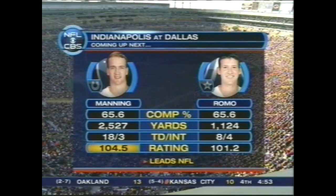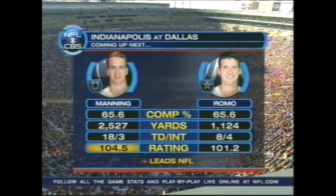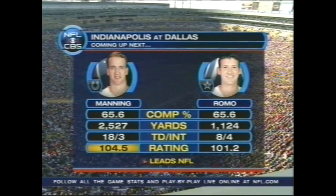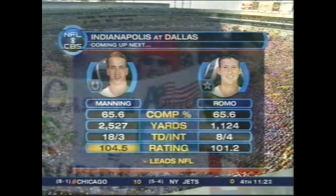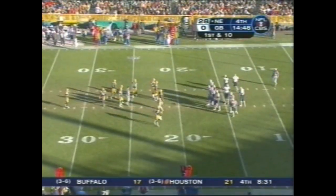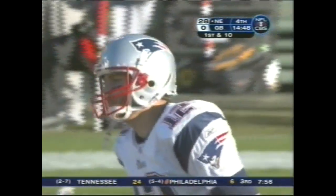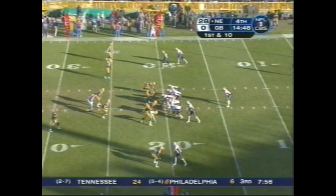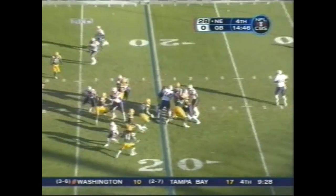What's your opinion, Mr. Deerdorf? Can Peyton Manning take the Colts to an undefeated season? Odds are against them because, again, they'll be faced with a dilemma if they get to that point. The last couple of weeks of the season, do you rest your guys and get ready for the playoffs? Tony Dungy has said he will. I think this is a formidable team they're going to play today in Dallas. I don't think anyone should be surprised if Dallas beats Indianapolis today.